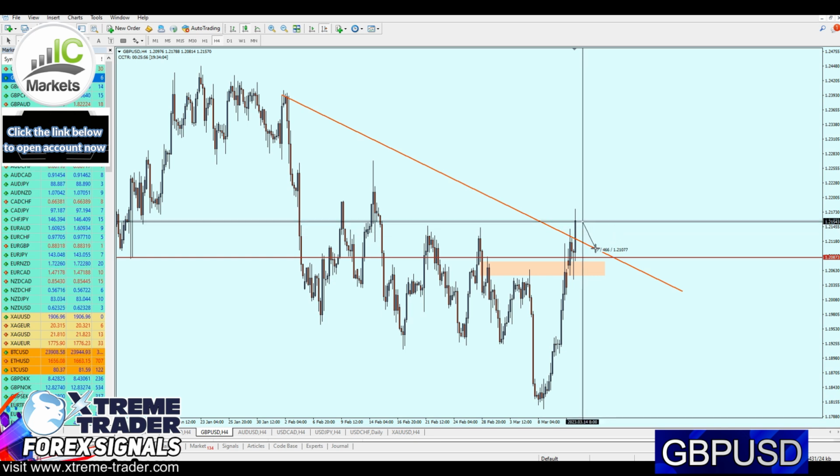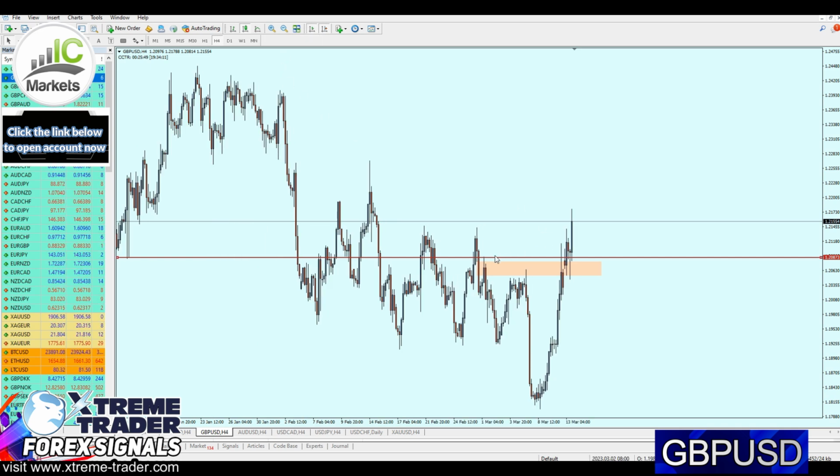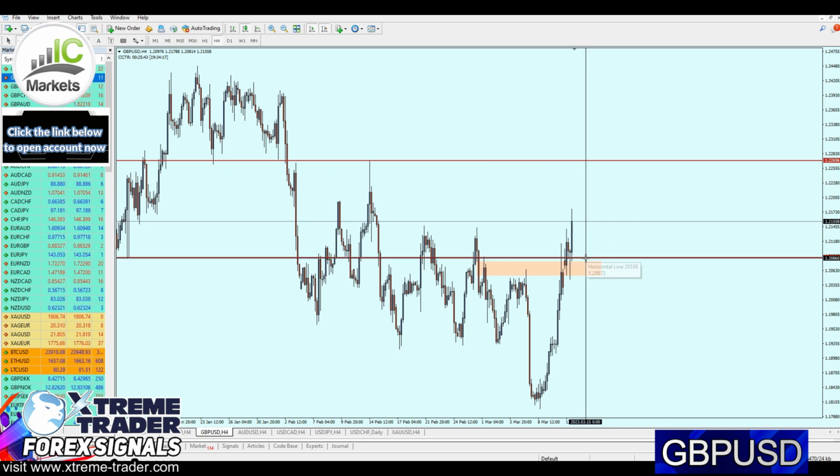Therefore, let's just wait for the market to fall for about 64 pips before we can start buying it. However, for the take profit level, it's most likely going to be placed right here at the absolute highest level of a resistance at 1.22696, which means we will be expecting 182 pips profit from this signal.